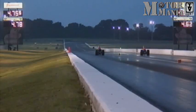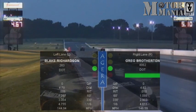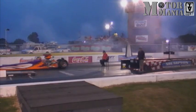J to the Z. Winlight hands it to Greg Brotherton. Took too much stripe. Freight trained him with like 20 thou. Brotherton, your winner, goes 461.1. Jansen way under 475 on 478.